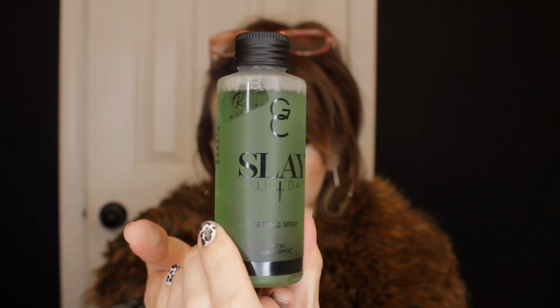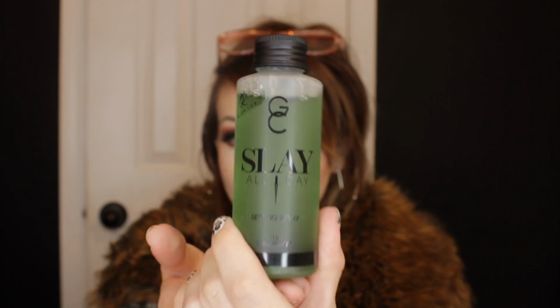If I could drink this, I would. This smells really, really good. So I'm gonna put the cap on it. Next, I'm gonna be sniffing the scent Mint Chocolate Chip. Very nice.